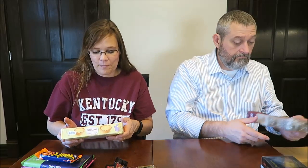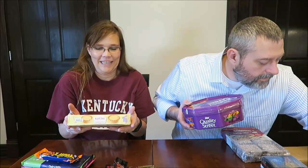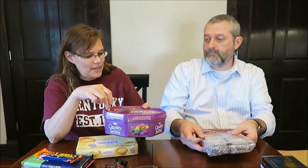Ooh. Lemon Bakewells. Mr. Kipling exceedingly good lemon bakewells with a tempting lemon flavor curd filling. Oh, I love these. Oh, these are so good. Thank you. Yes, these are awesome. Yes, we love these. Yeah, they're good.